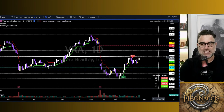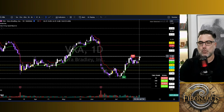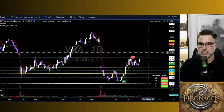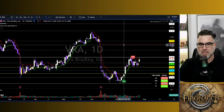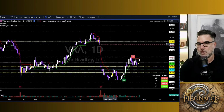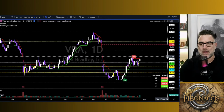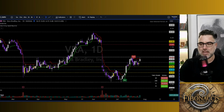All we need to do is ask. Check VRA, Vera Bradley. What if we will see a break above the 7 area? We will see continuation towards the 7.34 and then this gap at the 7.60 because we know that more than 85% of all gaps will get filled. So long on this name above 7.